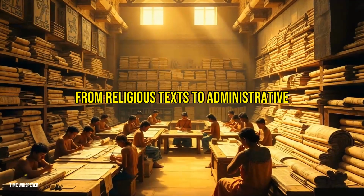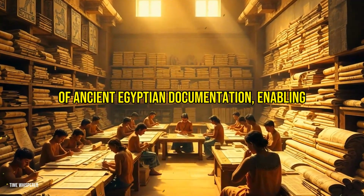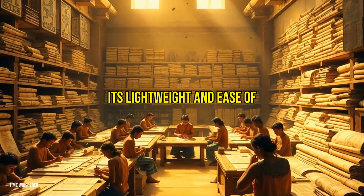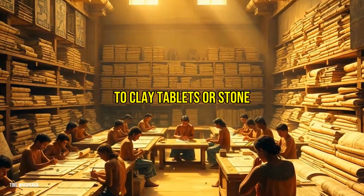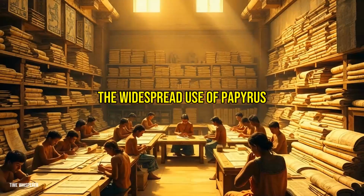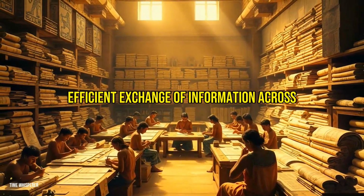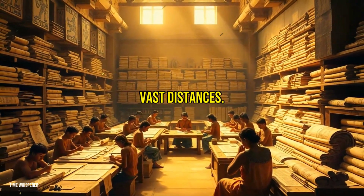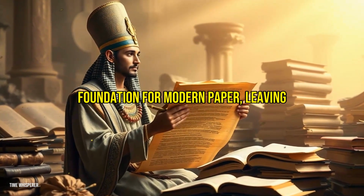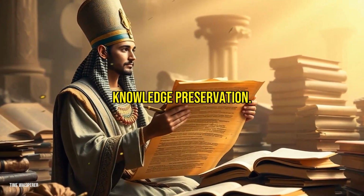From religious texts to administrative records, papyrus became the backbone of ancient Egyptian documentation, enabling the spread of knowledge across generations. Its lightweight and ease of use made it far superior to clay tablets or stone inscriptions, revolutionizing record-keeping and communication. The widespread use of papyrus also facilitated trade and diplomacy, as it allowed for the efficient exchange of information across vast distances. This remarkable material laid the foundation for modern paper, leaving an indelible mark on the history of human communication and knowledge preservation.